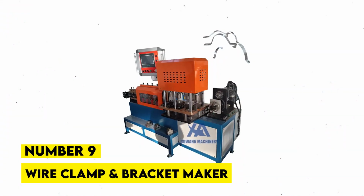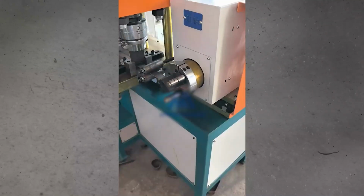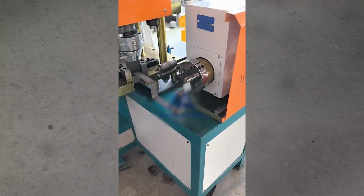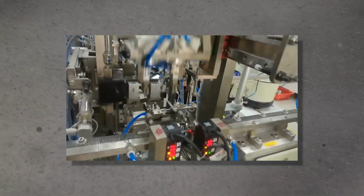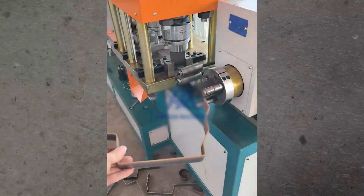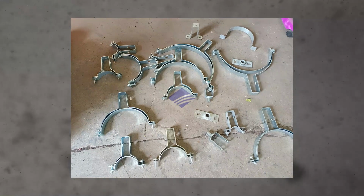9. Wire clamp and bracket maker. Most construction parts are bought, not made. And this is your entry point. This machine bends and punches metal strips into custom clamps, rings, or brackets. It's fully programmable, which means you can serve solar installers, HVAC guys, or furniture makers. Fast production, low material cost, and high repeat orders from local contractors make this a B2B goldmine. You're not selling to consumers, you're becoming a local supplier.